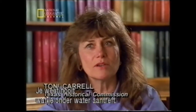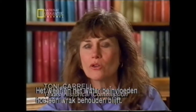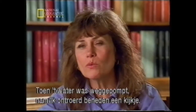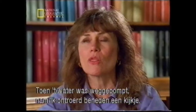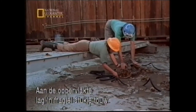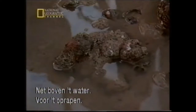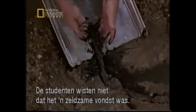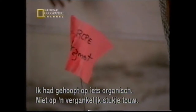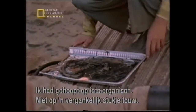The stage is set for the excavation. You never know what you're going to find on an underwater site. Different weather conditions, different water conditions really do affect the preservation of a shipwreck. But when the water was pumped out of the cofferdam, I was thrilled when we went down there and looked around, and right there on the surface was this fragile piece of rope just exposed and ready for collecting. I know that the students with me had no idea what a rare find this was, because although I'd hoped to find organics, I just never expected something as fragile and as unique as a piece of rope.